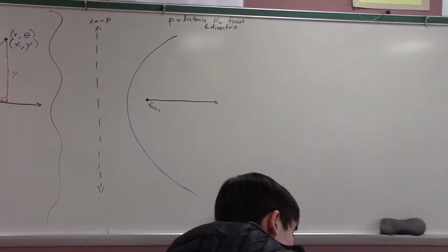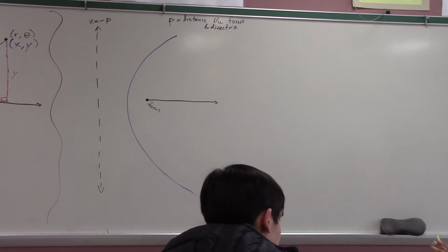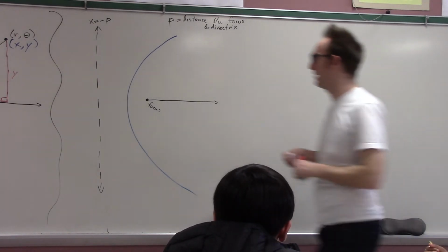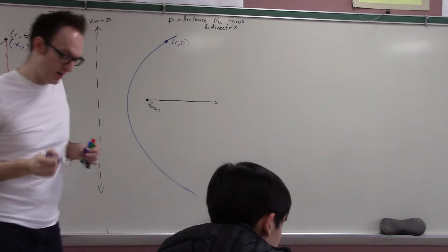What is the first thing one does when one seeks to find the equation of a geometric object? Pick an arbitrary point. But I don't want to call that arbitrary point x comma y, do I? Because we're doing it all in polar coordinates. Do we assume our focus is at the pole? Yes, I said that, and we're always going to do that. So we choose an arbitrary point, r comma theta, on the conic.